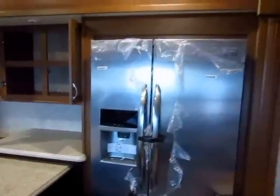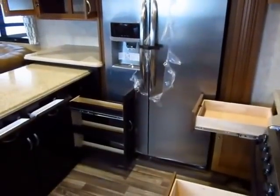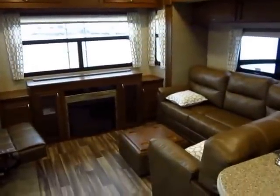Now, your whole stainless steel appliance package with this big 23 cubic foot refrigerator freezer, that is an option that we put in there. I keep saying, all right, we'll come back to that. Let me get back to the living room where I was planning on going first.